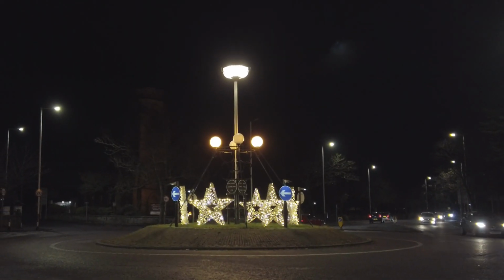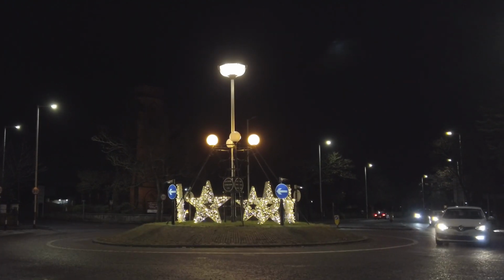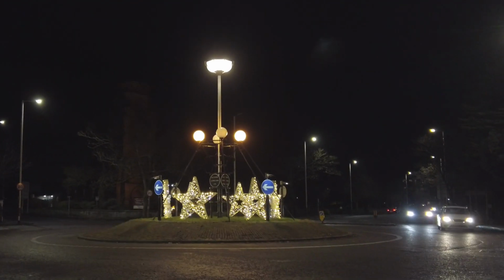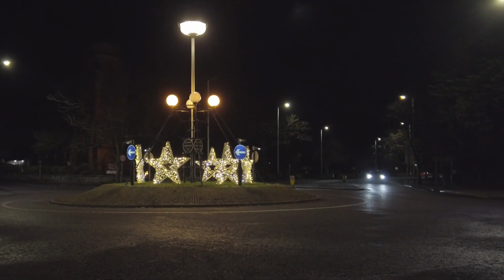So that was Southport, and I think this roundabout is a star attraction, if you see what I mean. Anyway, let's go back to Manchester, because I then did move on to one of the other places where the markets were on, down by the cathedral.